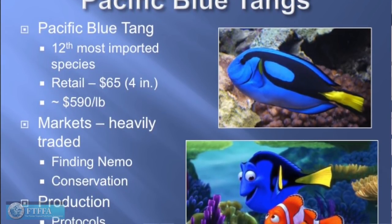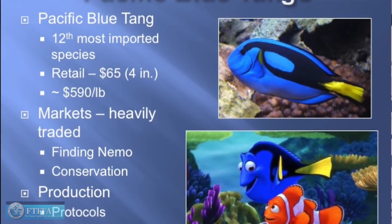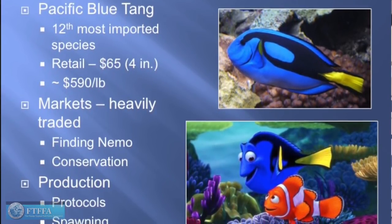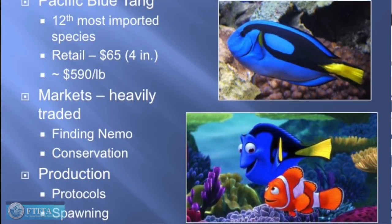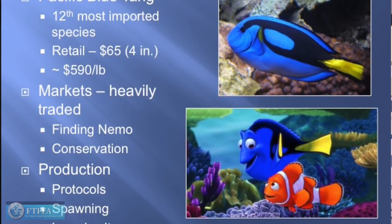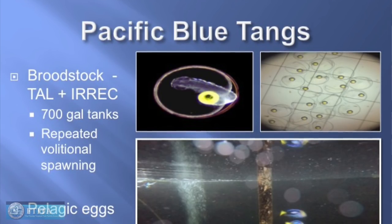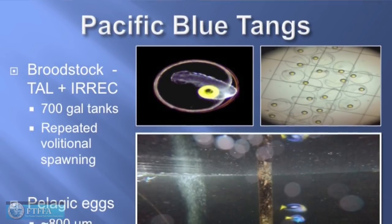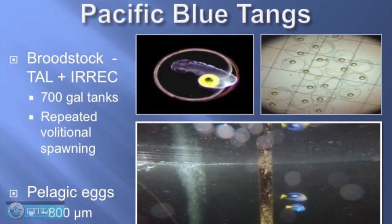They'll swim around, and then there. That little puff of smoke there is the male and the female releasing milt and eggs together. And they'll do that repeatedly, and you could get eggs 3, 4, 5 times a week from fish, and that's great to know if you're trying to produce these fish. Their eggs are about 800 microns, about 0.8 millimeters, so pretty small, but not super tiny for a marine fish. And this was one of the critical things that we were finding when working with this fish, was how to get eggs reliably.